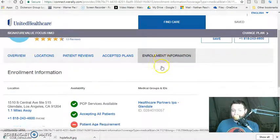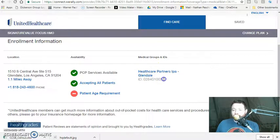Here's some enrollment information. So this is the ID number. They're with Healthcare Partners of Glendale. And you want to make sure as an employee when filling out the application or typing it in if you're doing the electronic enrollment, you want to put this ID number right here. And it's also a good idea to put the doctor's name, but this is what the enrollment specialists over at the carriers are going to type in and show that doctor in their system and make sure that they get assigned over to you. If you don't put this ID number in or put in a doctor's name, the carrier will auto-assign you a doctor, and if you need to seek services right away, it's not good.